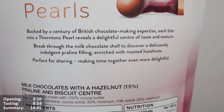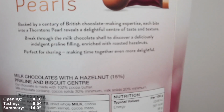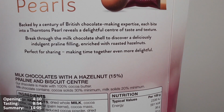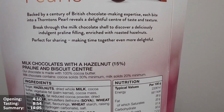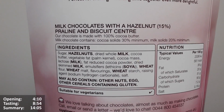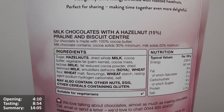Alright, so what does it actually say there? Backed by a century of British chocolate making expertise, each bite into Thorntons Pearl reveals a delightful sense of taste and texture. Break through the milk chocolate shell to discover a deliciously indulgent praline filling enriched with roasted hazelnuts. Perfect for sharing, making time together even more delightful. So it still implies that you've got chopped hazelnuts in there, I would say, but let's see what's actually said there. Biscuit centre.